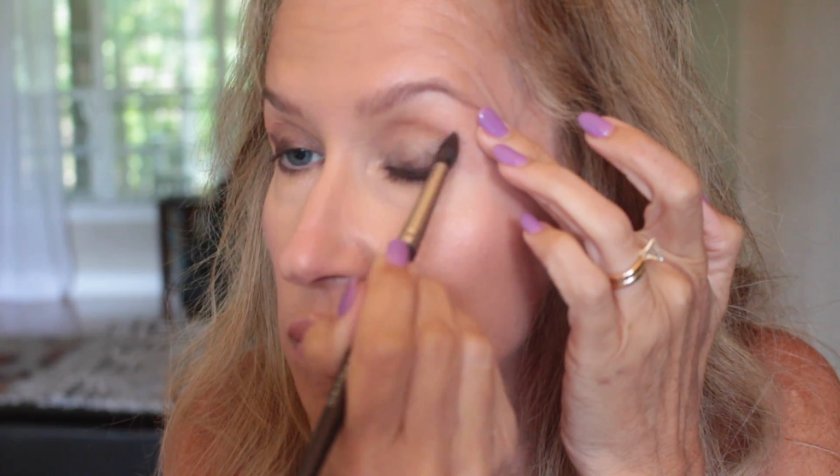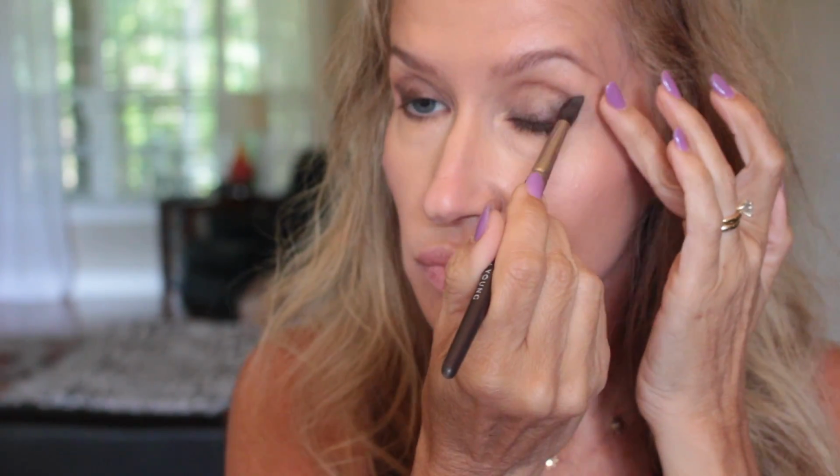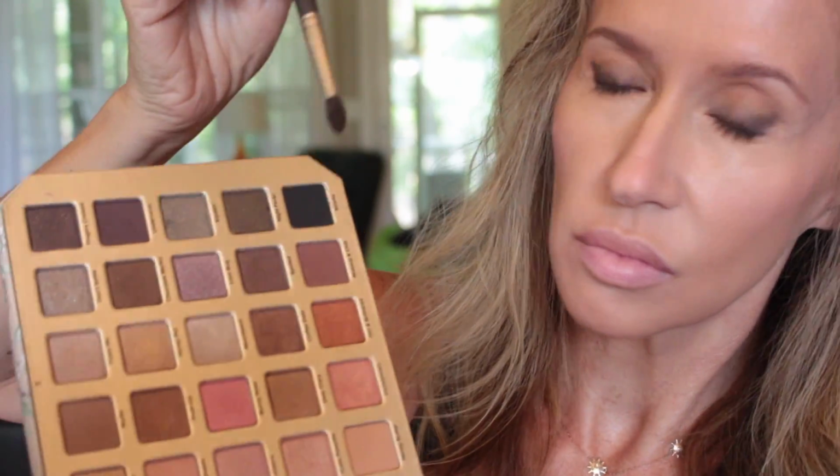And then I think I went in with, oh, I was doing that on the bottom too, just to make it smudgy. And then I think I went right back to that gray color again. I was trying to intensify just the outer V. I'll try to put the colors that I used down below, but it wasn't a precise thing. Just do whatever. Oh, here, I did show you.